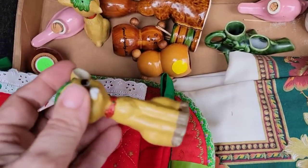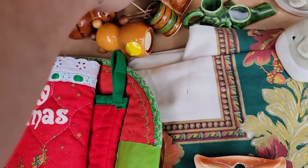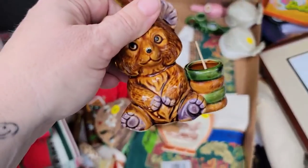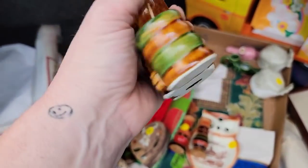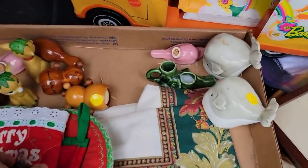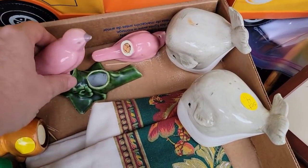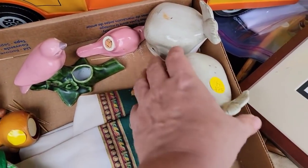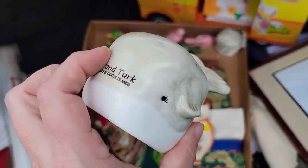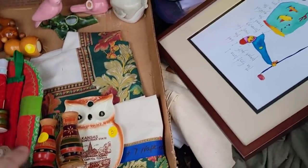And then here are the little deers. They are cute. This is really nice. This is a Japan toothpick holder. It is marked Japan there with the teddy bear. And then the birds go on the branch. Everything is dripping salt and pepper. And then there are these really cool whale salt and pepper from Turks and Caicos.